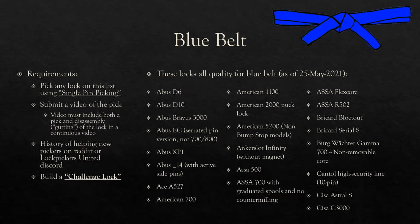A challenge lock is a lock modified by you to make it more challenging and fun to open. And after we look at the Blue Belt lock list, I'll tell you a little more about challenge locks.